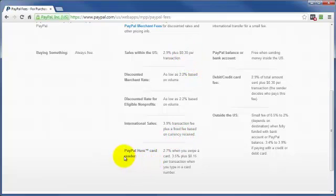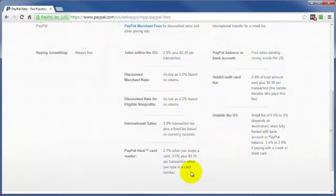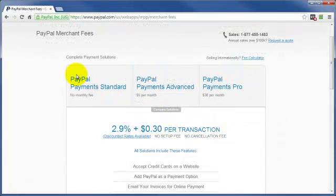And if you're using the PayPal Here card reader, that thing that you got stuck to the top of your iPhone or Android phone, then here's a breakdown of the fees for that. Now for a more detailed breakdown, come on up here and click on PayPal merchant fees. And this is for the business accounts, not for the personal Premier accounts.